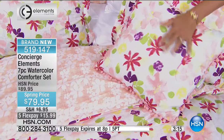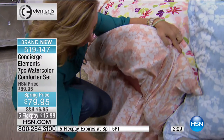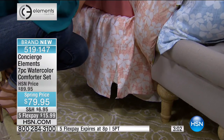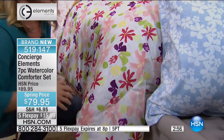And I want to show you down at the base, the actual bed skirt is included with this as well. It's split on the corner, so it works with any type of bed framing, and you get that beautiful accent. Look at, again, peeking at that coral-colored Greek key sheet set that goes so well with this. This is fun. I know. I think it's perfect for spring.